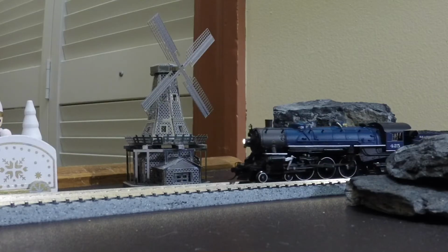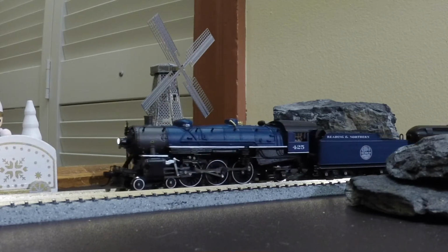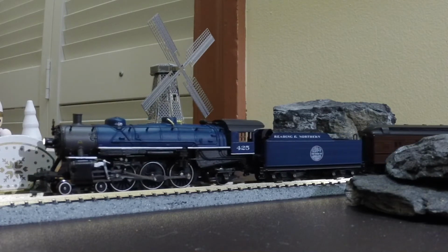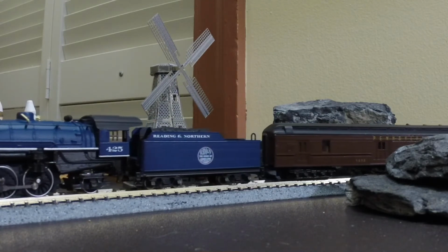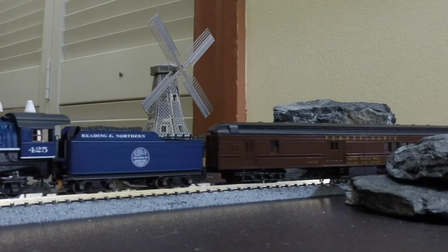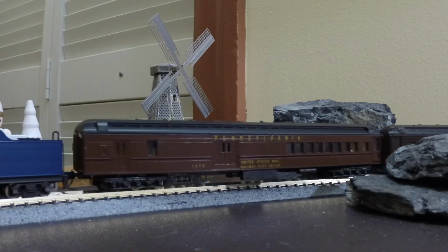For now, I just run a standard DC system, and this locomotive was only available as DCC, although I had it on good authority that it would run on a DC system. But I didn't know the sound would work on DC as well, and knowing the real locomotive as well as I do, I can tell you that these sounds are pretty accurate.